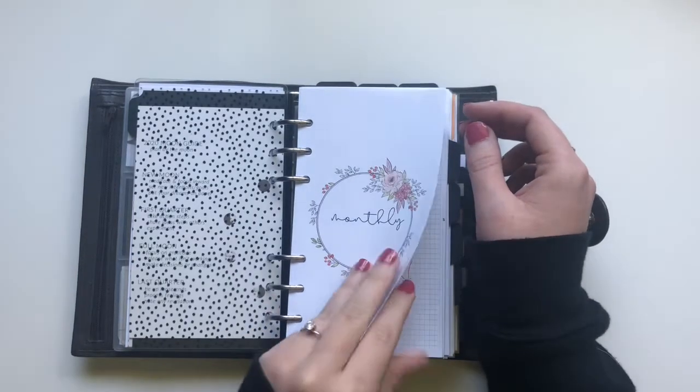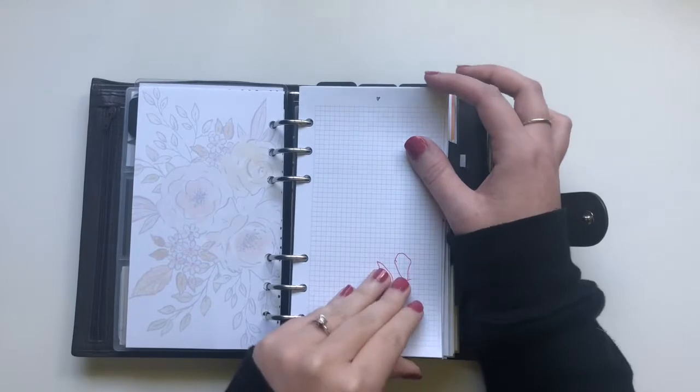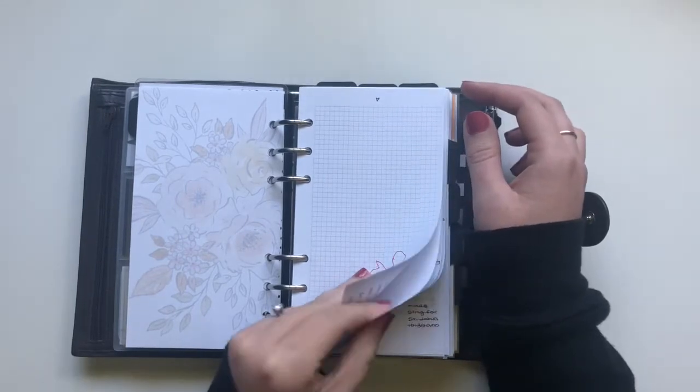So my month on 2 pages is like the bread and butter of my planner. I always have a month on 2 page.